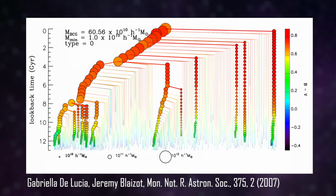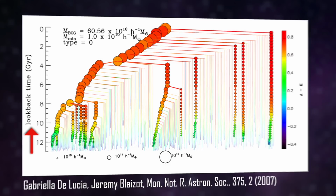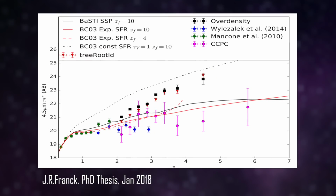All the symbols here are galaxies, and the larger the symbol, the larger the galaxy. Time increases from the bottom up. At the beginning, you have all these tiny galaxies, and then they join to increasingly larger ones. What you can see from this graph is that if this theory is correct, there basically shouldn't be any large galaxies at very early times. But is this correct? This figure shows the predictions from the Millenium Simulation in comparison to data.